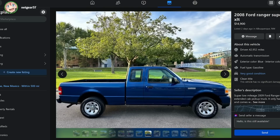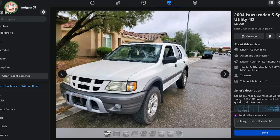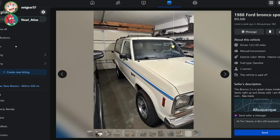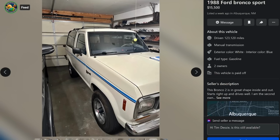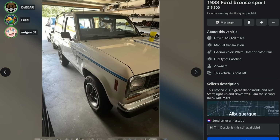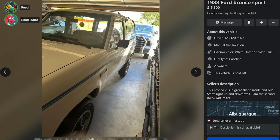What about a Bronco II? Let's talk about a Bronco II. A Bronquito? I had one. The engines on them just don't last, man. They're fragile. The 2.9. Yeah, we got an '88 Bronco II for $15,000 for one. This is the only one that didn't look like an absolute dog.